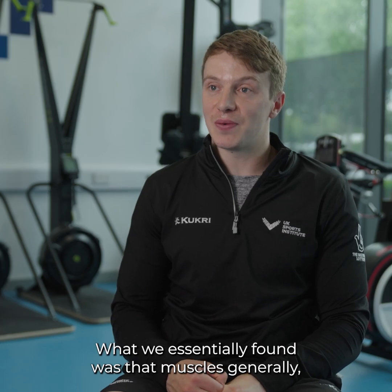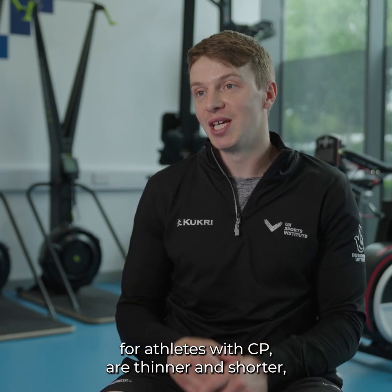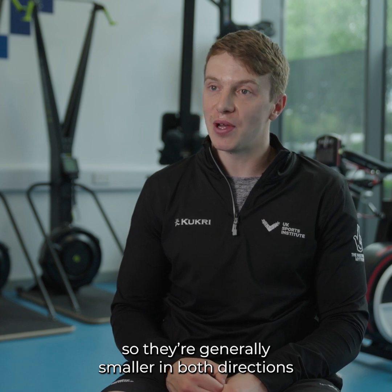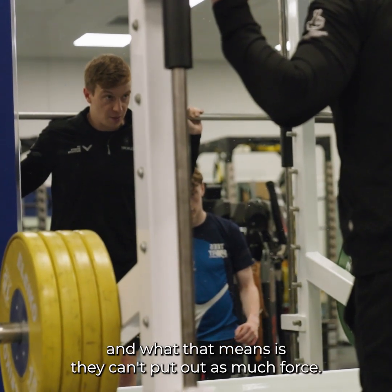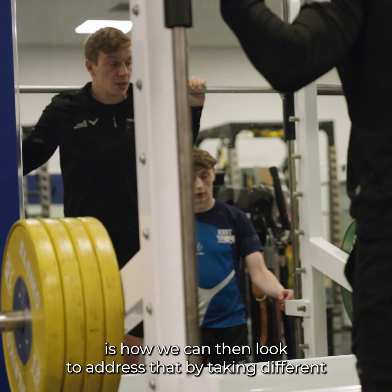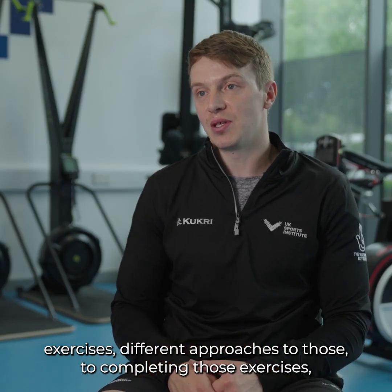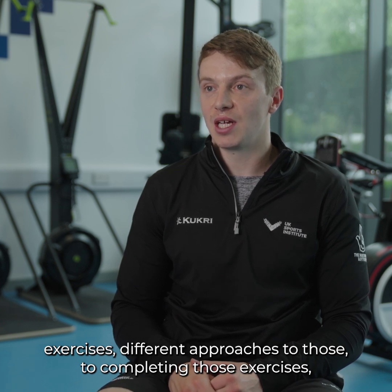What we essentially found was that muscles generally, in athletes with CP, are thinner and shorter, so they're generally smaller in both directions, and what that means is they can't put out as much force. So one of the things we're looking at in terms of training interventions is how we can look to address that by taking different exercises, different approaches to completing those exercises, and to try and find different ways to train those muscles.